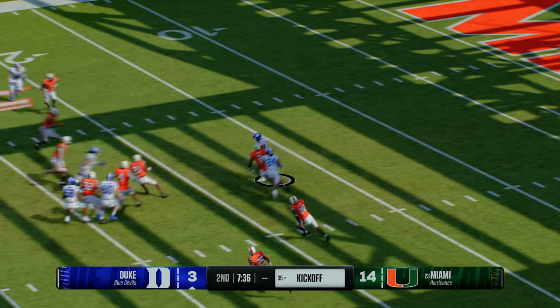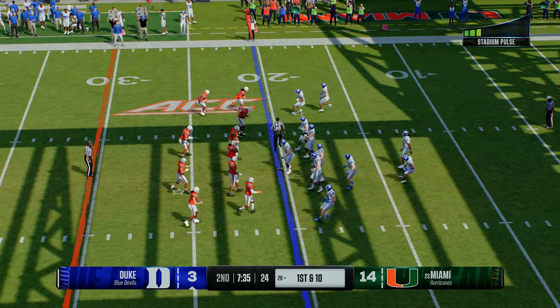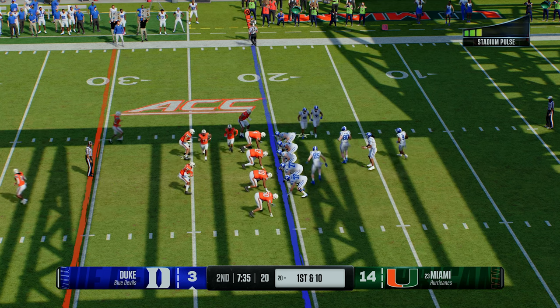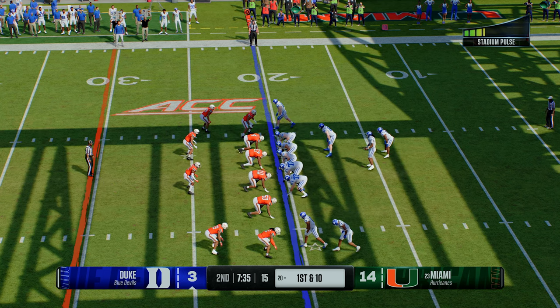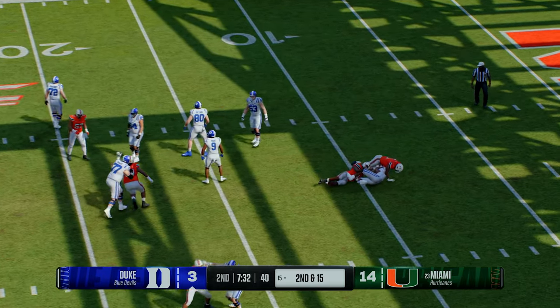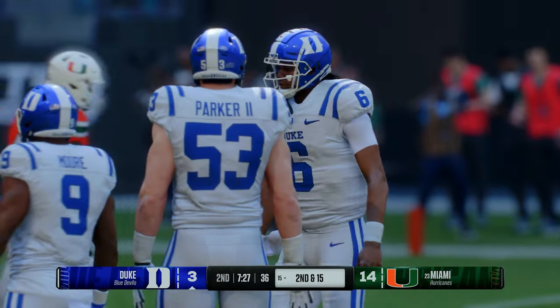Here he comes from inside his own five. He was hoping for something a little more dynamic, but they get him on the ground at the 20. And Duke has the ball back, ready to go on the attack. Man, how comforting is it to know that even if your offense stalls out a little, Jesse, that field goal kicker can... And the pressure was too much. They get him at the 15.